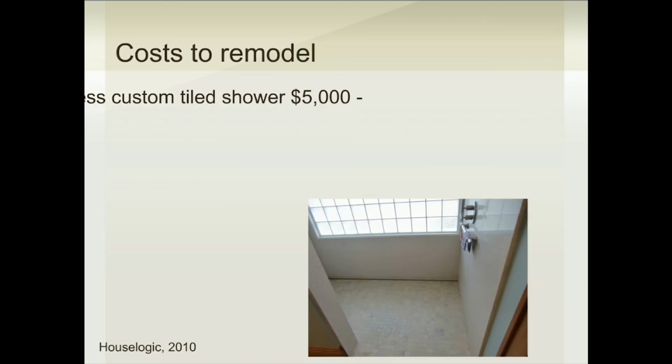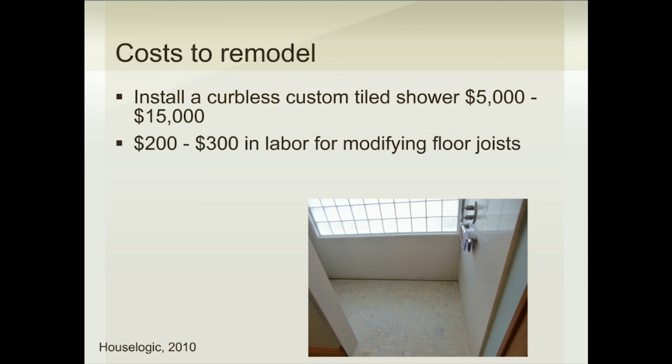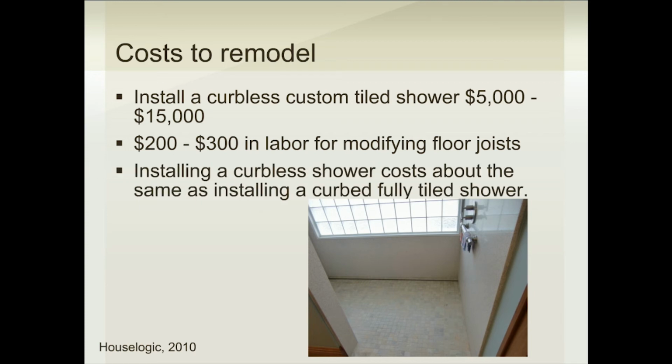We also went to House Logic to look at these curbless custom tiled showers, and the range was $5,000 to $15,000 back in 2010 for a curbless shower. They also realized that if you're going to do some modifications on the floor joist, that was the average cost, between $200 and $300. But they also said that a curbless shower costs about the same as one with a curb. So why would you put in the lip at the entrance?